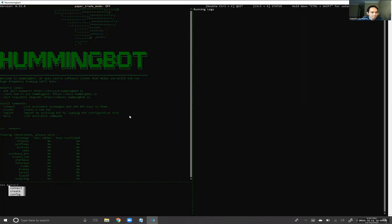and then space. One thing here, you see there's an autofill. So you can see the available options whenever there are questions. It will autofill what available options there are that are valid. So simply hit connect Binance, and enter.